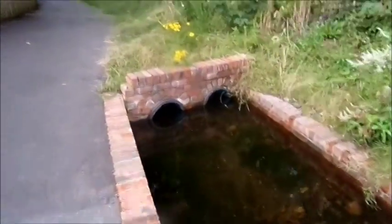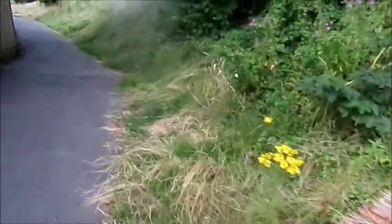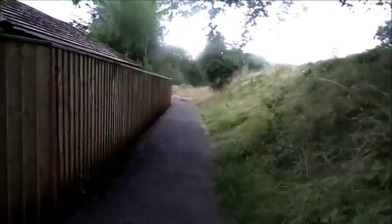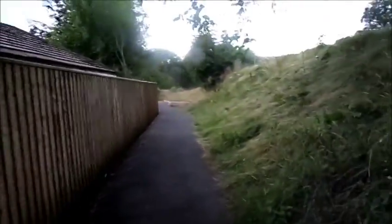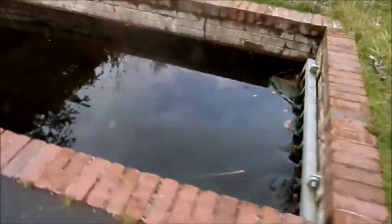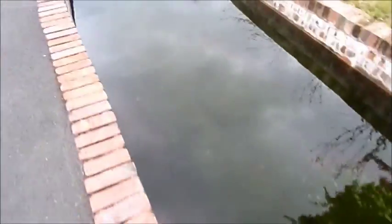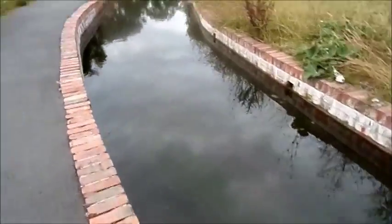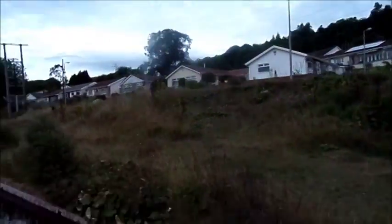Here you can see where the canal goes back underground again, and then not for long it just comes back out then across here. So we're back out again. If you look, you can see all old bricks and stones in there, all from the workings, going back into the late 18th century. As you can see, you've got lakeside gardens on your right.